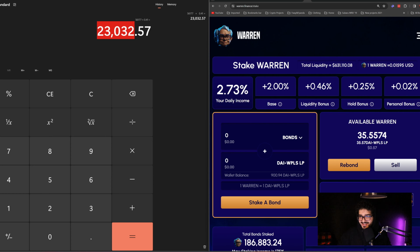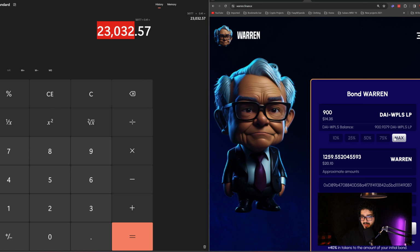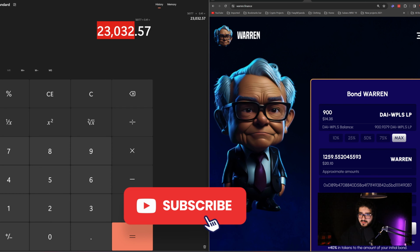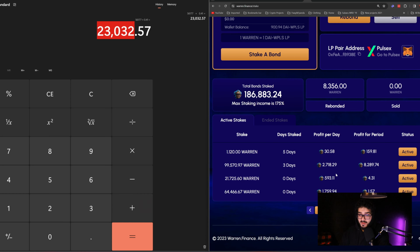All right, guys. So if we go ahead to the bond tab, if I click on max, the remaining amount of Dai-WPLS that I have in my wallet is 900, which is basically $14.35. Now, I won't do anything with that yet because depending on the amount that I'm making per day, I can probably use this to stake another bond, right? Oh, yeah. So right now, my profit per day, let's calculate this together.